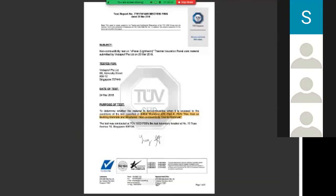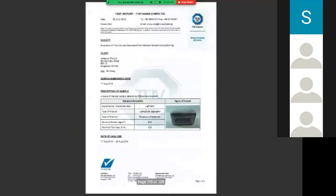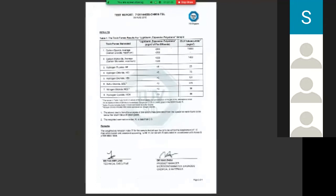Tested according to BS standard, in the non-combustibility test, the material is proven to be non-combustible. We also did some toxicity tests. And as you can see over here, all the figures are within the required range.